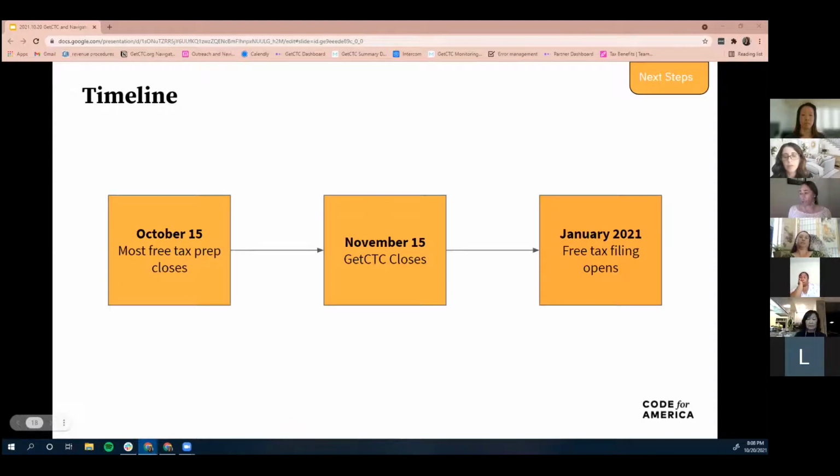Get CTC closes on November 15th. So between now and November 15th is when we need to really push families to use Get CTC to claim any of their advance payments. And then in January 2021, free tax filing opens again, which means that anybody who missed all those advance payments, weren't able to file for whatever reason, can go back and file their 2021 tax return.